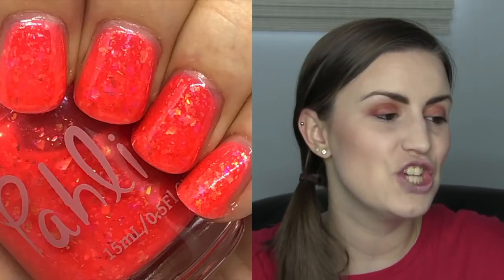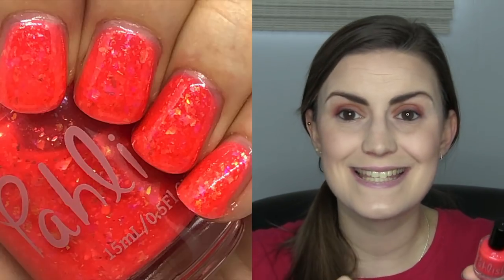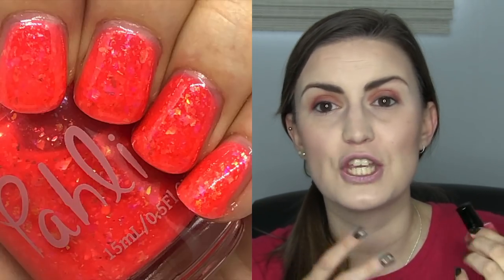I have Scamander, and this is based off of Newt Scamander, which is obviously the main protagonist in the Fantastic Beasts. This is a beautiful hot corally jelly with a ton of opalescent glitters in here. I wore this when I did some last filming, so you may have seen this on my nails in videos. I really love this, and I kind of feel that it matches the essence of Newt really well.